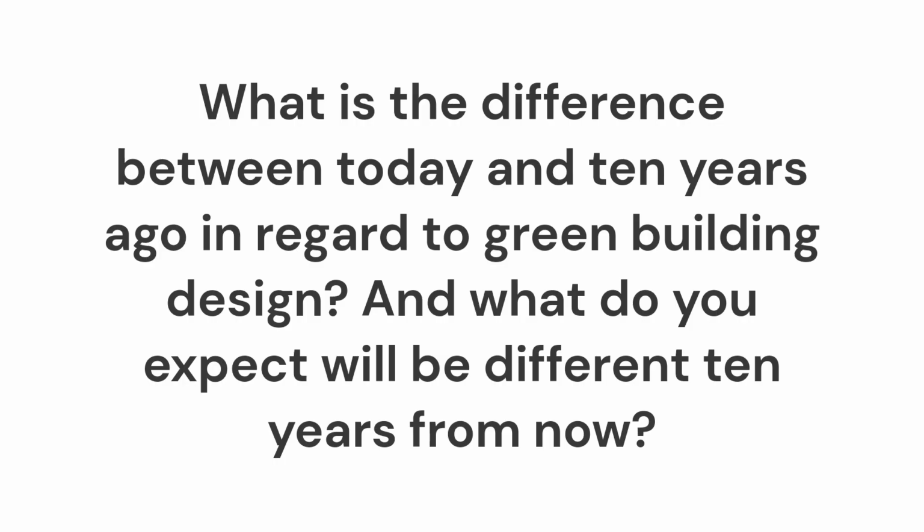Makes sense. Our next question is, what is the difference between today and 10 years ago in regard to green building and design? And what do you expect will be different 10 years from now? I recently came across a survey that said that millennials and Gen Xers, I should say Gen Zers, are more interested in green building.